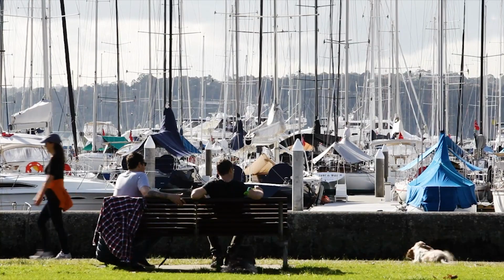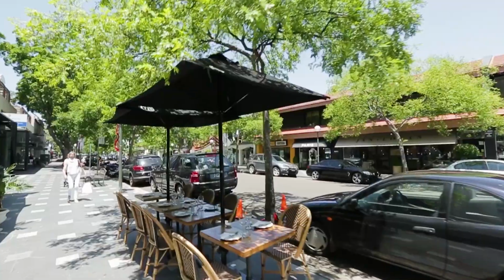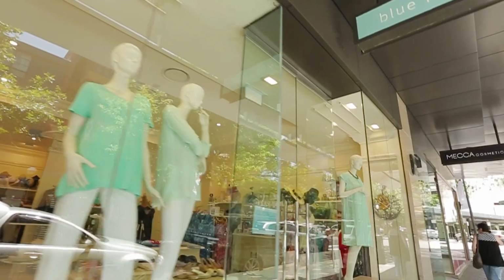For those buyers that haven't been in this complex before, it's a great position. It's only 2 minutes to Rushcutters Bay Park and the harbour. It's 3 minutes up the road to Edgecliff Shopping Centre and the station, and a 5 minute walk up the hill to Kings Cross Railway. It's just a really great position. There's heaps of restaurants and it's a great lifestyle here in this building.